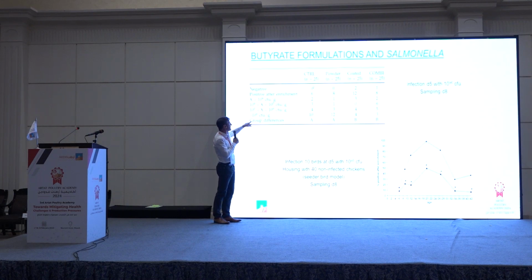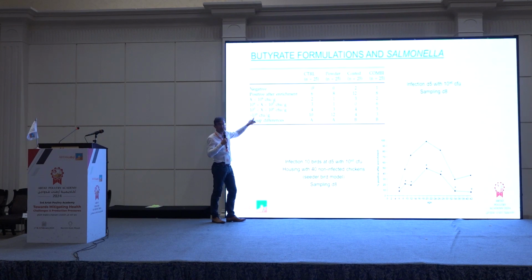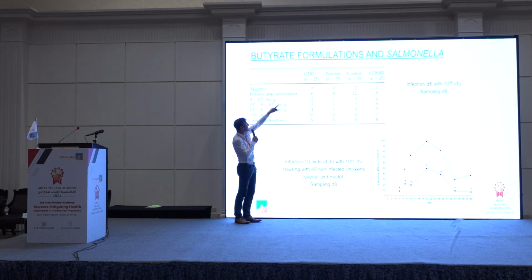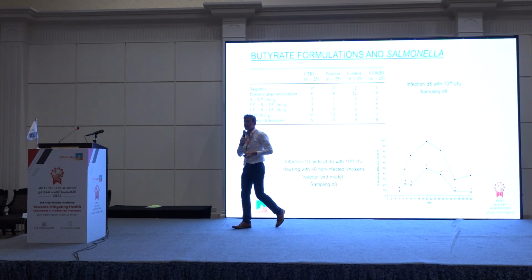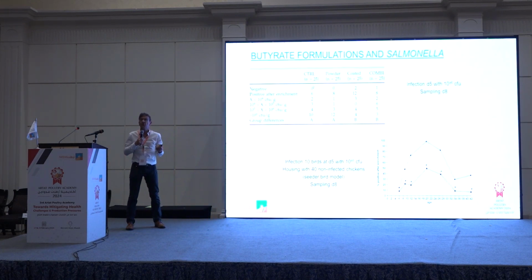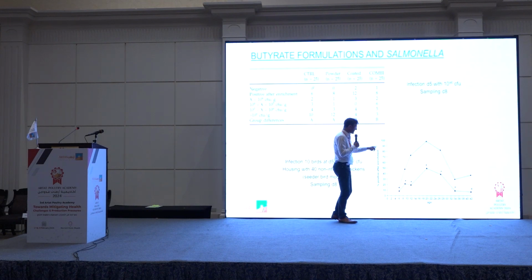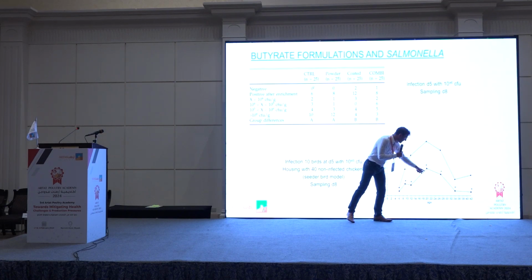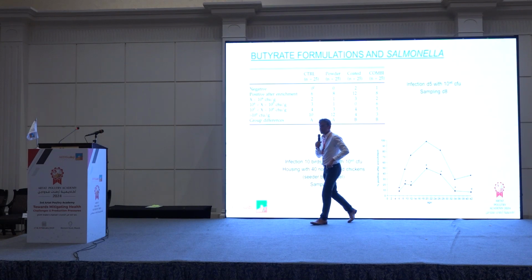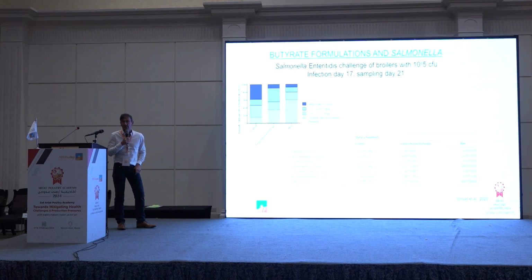And this is the colonization level, meaning that if you have 20 animals that you have infected, in the control group you see that 10 animals have very high colonization levels, more than 10 to the 6th. No negative animals. If you use this coated product, you see that the number of very low colonized animals is very high. Just showing that this butyrate is quite an efficient molecule to reduce colonization levels. This is the percentage of birds that are shedding Salmonella in feces. Butyrate coated feed additive; control animals are given a diet without dietary additive. And I can give you quite a lot more data on this.